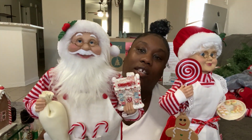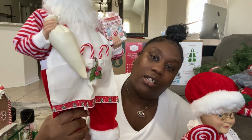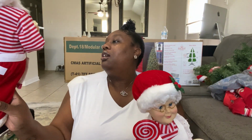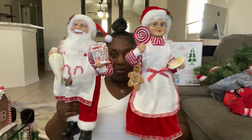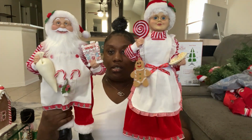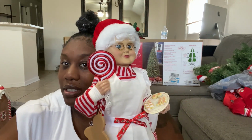So I got Santa with the gingerbread house. And he got candy canes in his pocket and some icing frosting in the back. So I got these two, and they were both $19.96. So that was good. That was a good deal for me. I was so excited and so happy. This is what I was on the hunt for.